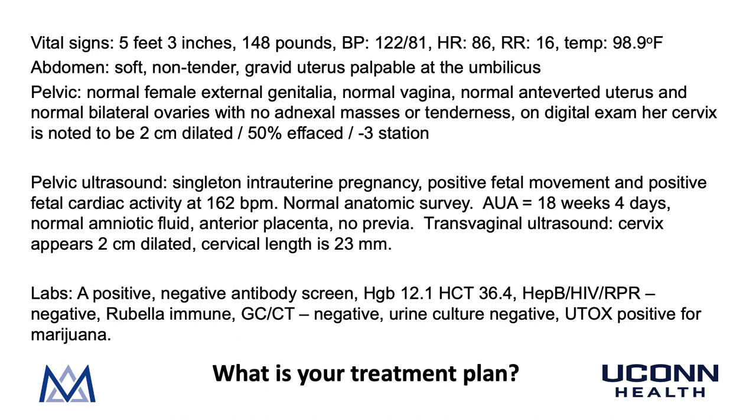On pelvic ultrasound, she is found to have a singleton intrauterine pregnancy with positive fetal movement and positive fetal cardiac activity at 162 beats per minute. There is a normal anatomic survey, and the adjusted ultrasound age is 18 weeks and 4 days. She has normal appearing amniotic fluid and anterior placenta with no previa. On transvaginal ultrasound, her cervix appears 2 centimeters dilated and the cervical length is 23 millimeters.